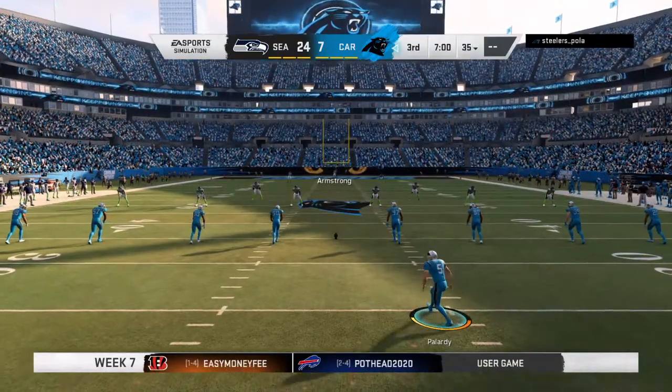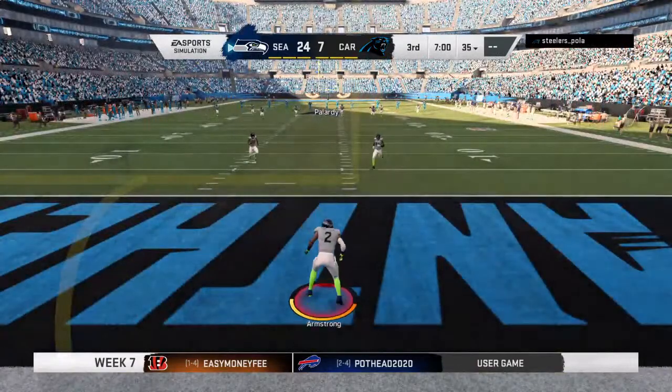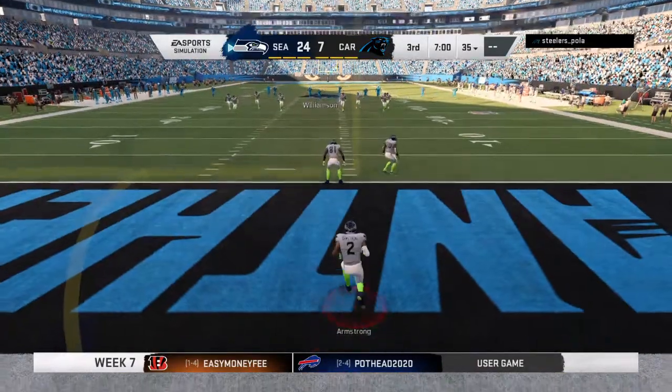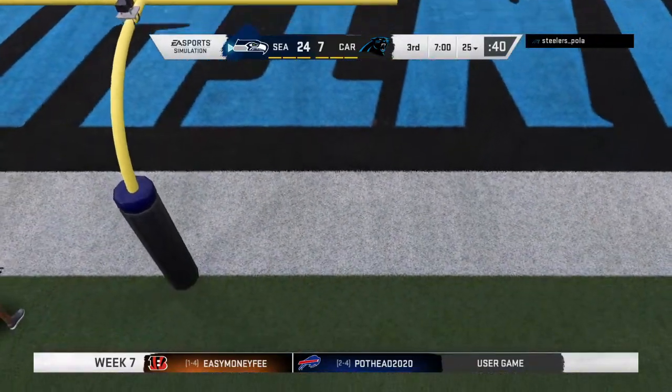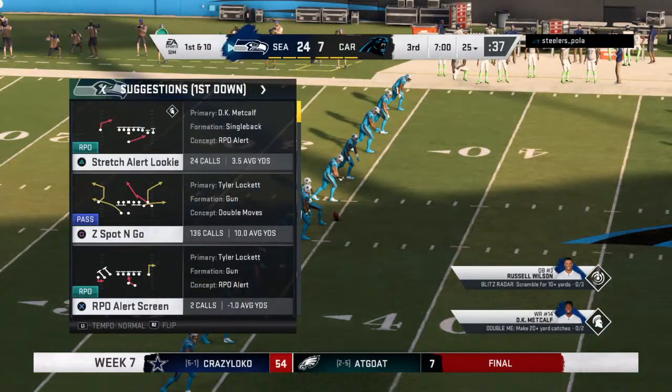It's in the game. The Seahawks with the advantage, and they get the football first as the second half is underway. And they will not get a chance to return this one as it's through the end zone for a touchback.